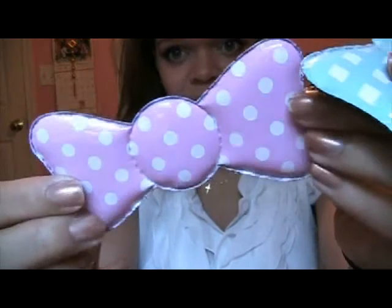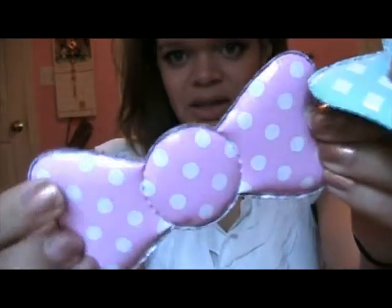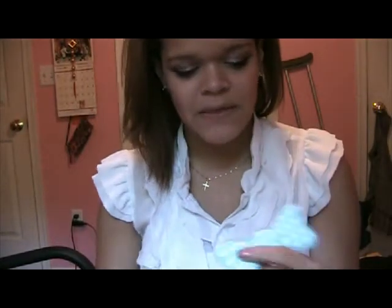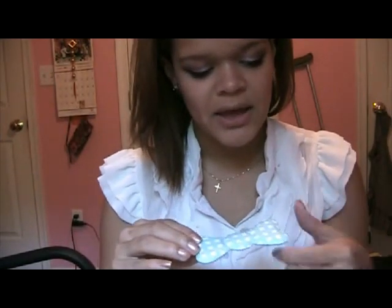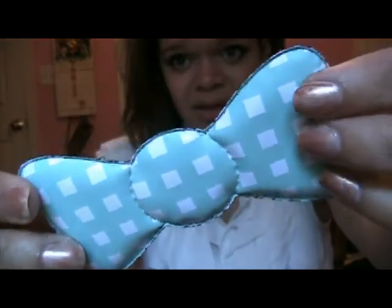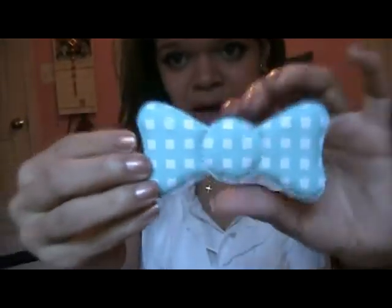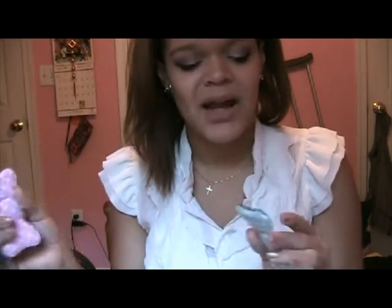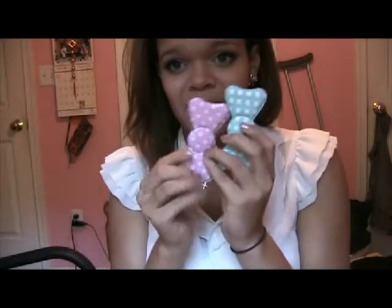This one, if you're wondering about the patterns, is a patent pink and white polka dotted one, which is really cute. And then this one is a matte or semi-matte mint and white gingham patterned one, and they are just really cute. The other pack that they had was one zebra and one leopard. So if I can find them again, I might actually go back and get those. Of course I don't need more, but hey, who's complaining when they look this cute?